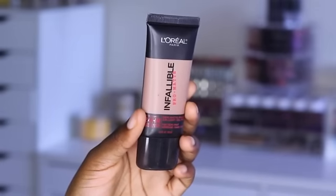Shade range is not cute at all. I think that they should have a shade in between this one and another shade that I have to mix two shades to get a good color for this one. But this one, from the consistency, long wearability, it keeps the shine down. I think it's great. It's just a bit too mattifying for me.